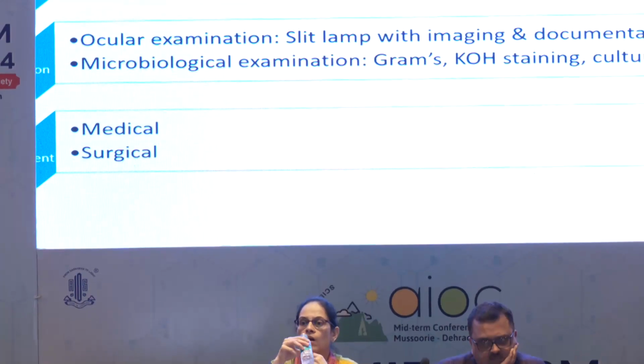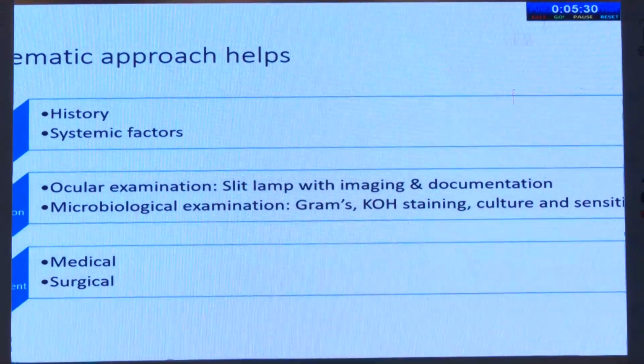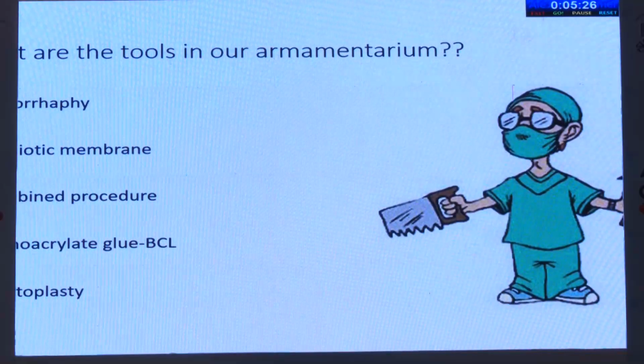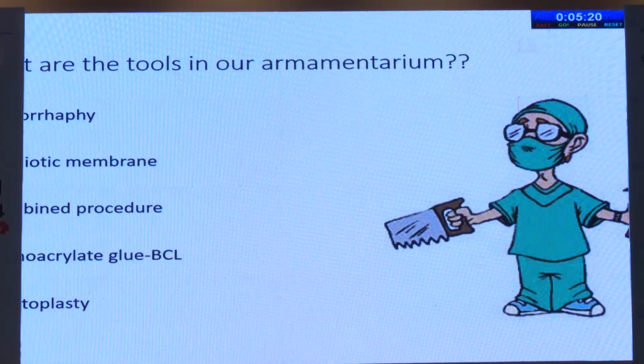Yeah, so a systematic approach helps and starts with taking a detailed history. Good slit-lamp examination with documentation helps, and a microbiological examination by sending corneal scrapings for Gram's and KOH staining and culture sensitivity is very helpful in deciding the medical and surgical management. And what are the tools in our armamentarium? I'm going to talk about the first three here: tarsorrhaphy, amniotic membrane, and the combined procedures.